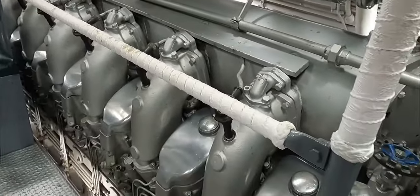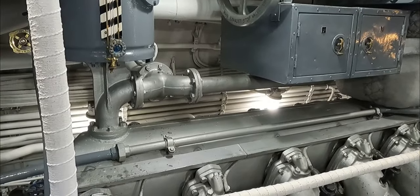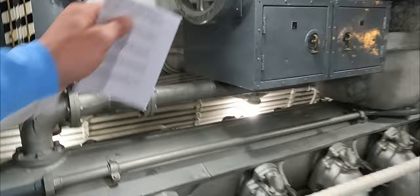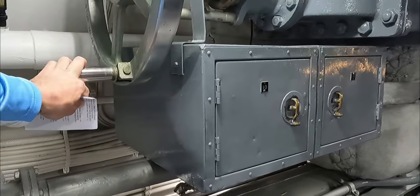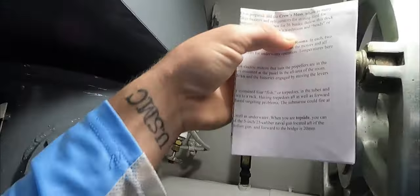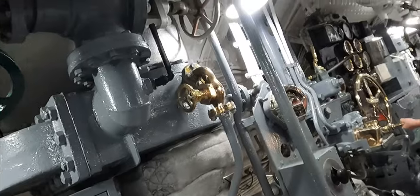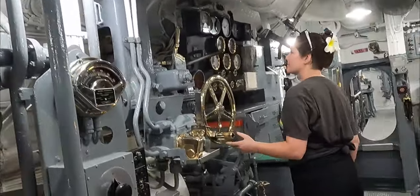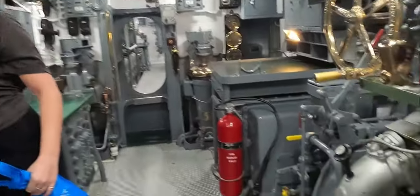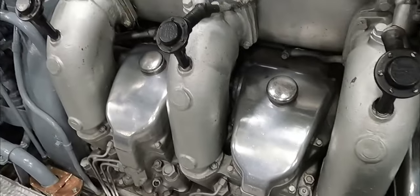Here's the engine. Oh, my God. Main exhaust stop valve. Oh, that's a big wheel. Keep hitting my head on things, though. Power hand. Aw, man. Look at those. That's a big motor. You know how loud this place is when it's running?